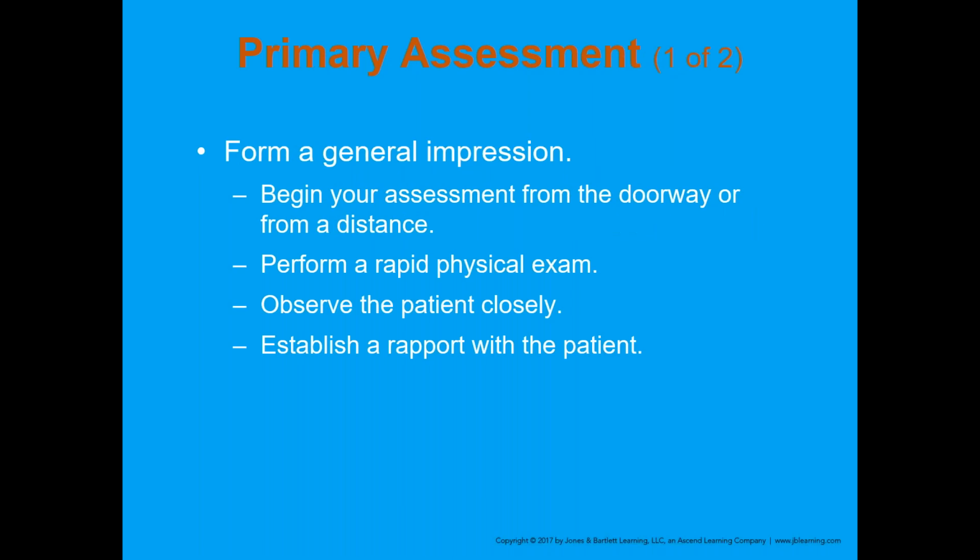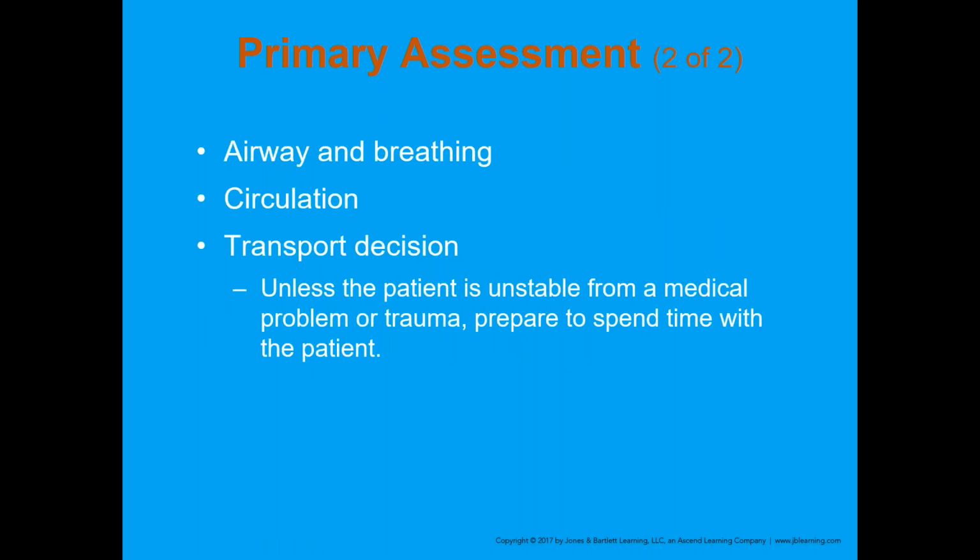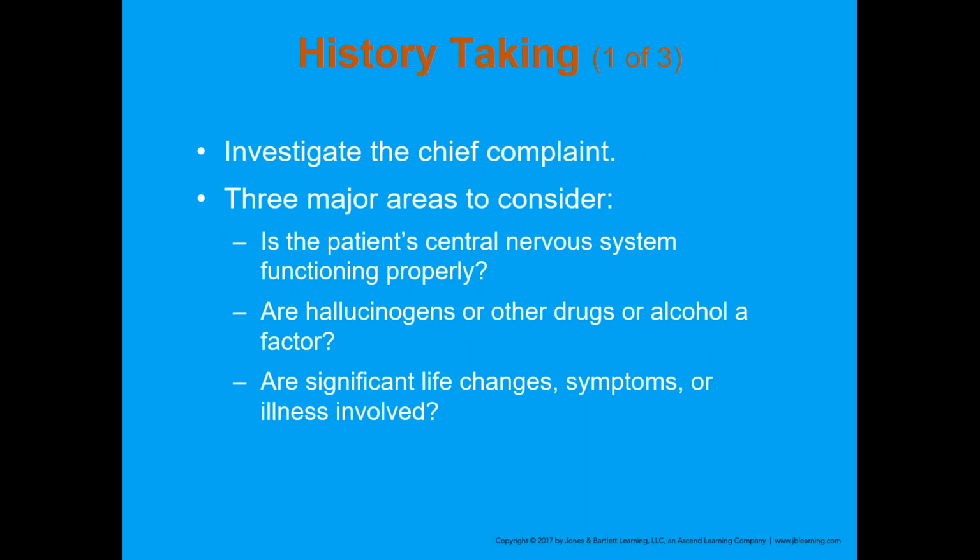Our general impression is always formed from the doorway anyway, but it's more important here. We're going to perform just a real rapid scan to figure out how this patient is doing. I'll be able to get a little bit of perfusion, a little bit of breathing, and I'll be able to figure out airway because I'm going to start talking to this human. I'll get myself into airway, breathing, circulation, and we'll start discerning whether this is a medical, a psych, or possibly a trauma, and they're altered and acting crazy because somebody smashed their brains in with a bat. All of these things have different priorities and different pieces that I'm going to need to look at before I just decide, all right, this is straight behavioral.